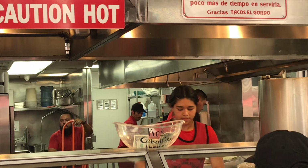This is the area where you would order your carne asada fries, your lengua, cabeza, sesos, buche, all that stuff on this side. But I'm actually going to order lengua fries. So that's beef tongue for you guys that don't know. And yes, I do eat that. It is super delicious and tender.